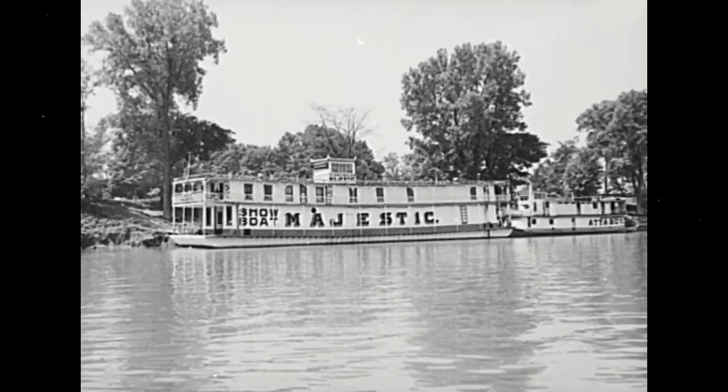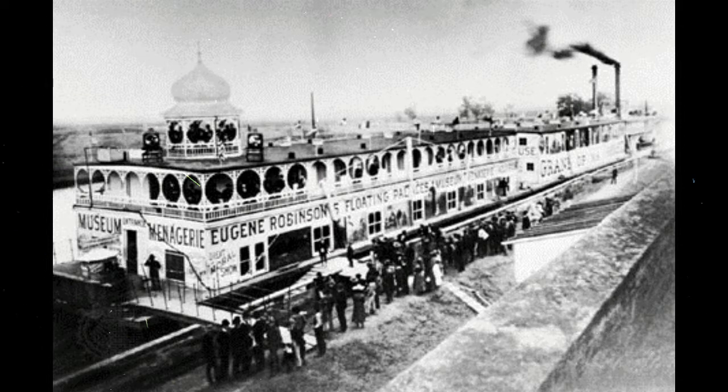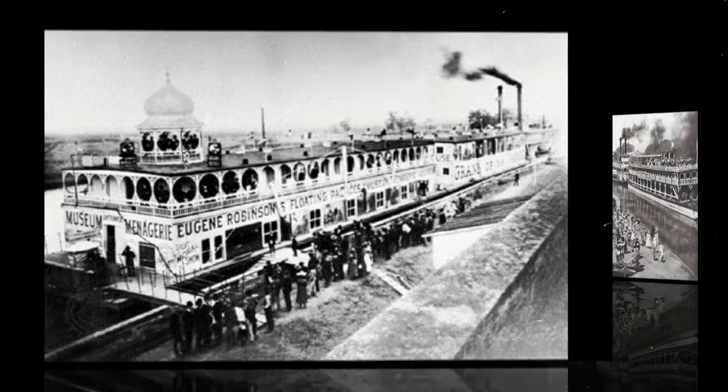The Showboat Majestic was built in 1923 and served as a traveling show until 1965, when the Coast Guard condemned the hull. It served as a dockside theater in Jeffersonville, Indiana, until 1968, when it was bought by Cincinnati, and that's where it serves as a theater today. The Showboat Eugene Robinson contained a museum, aquarium, animal menagerie, and a grand opera house.